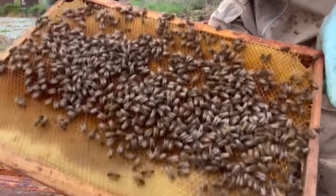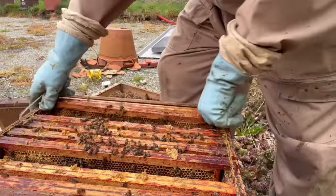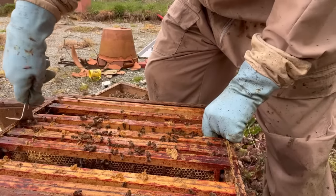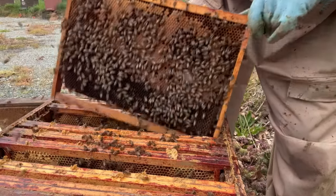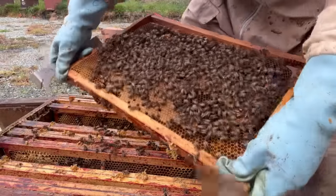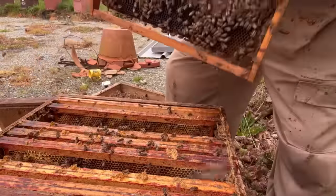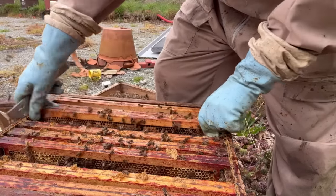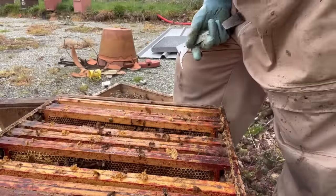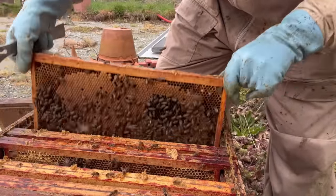Pollen. That's the pollen frame where the brood starts. Nice. This brood is quite sheet-like. Very nice. I like this colony. Not aggressive. And plenty of brood. Look at this. Nice. This will be very strong very quickly, I think. Plenty of bees. Look at that.